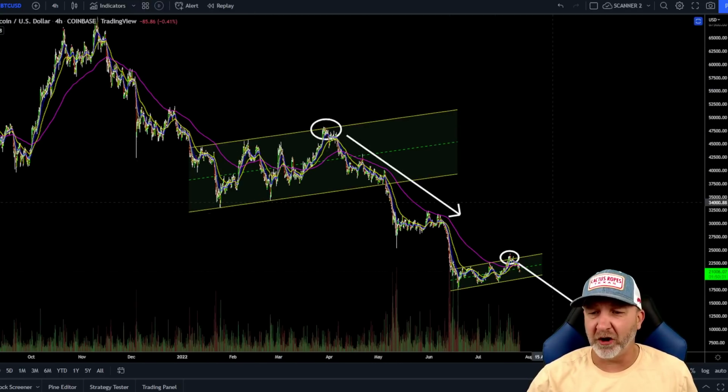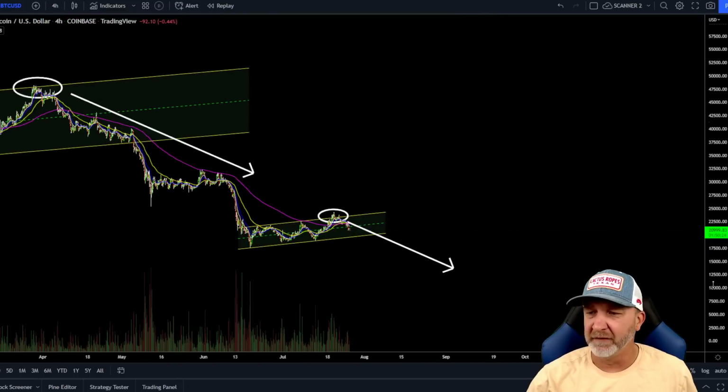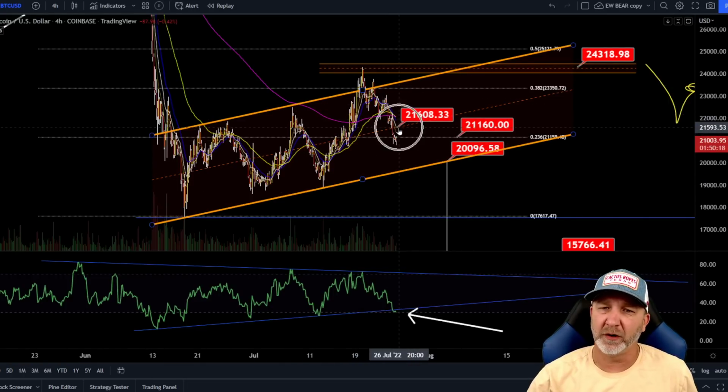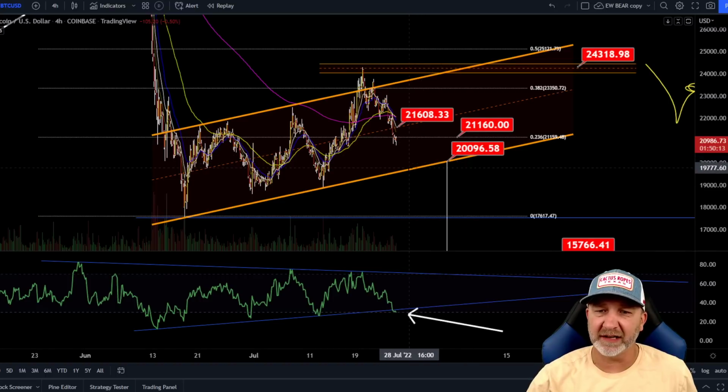This chart here is also from a couple of weeks ago. We talked about this playing out as a fractal here. It does seem to be playing out. If we zoom in here, actually, let's look at this chart. So if we zoom in here, I told you yesterday, if we broke the 21.6, look for 21,160. If that breaks, our next target's down here.